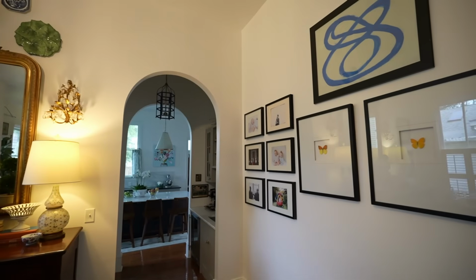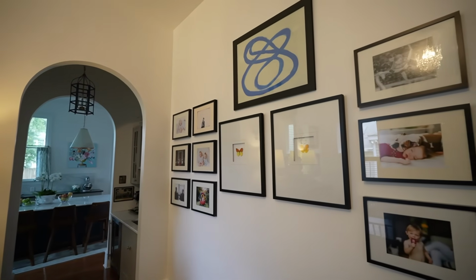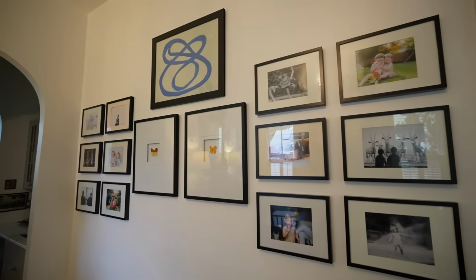One thing that I feel like some designers shy away from is family photos and kid photos, but I love family photos and kid photos. I'm a professional photographer, so sometimes it's a cobbler's children wear no shoes situation, but this gallery wall is kind of my answer to that.